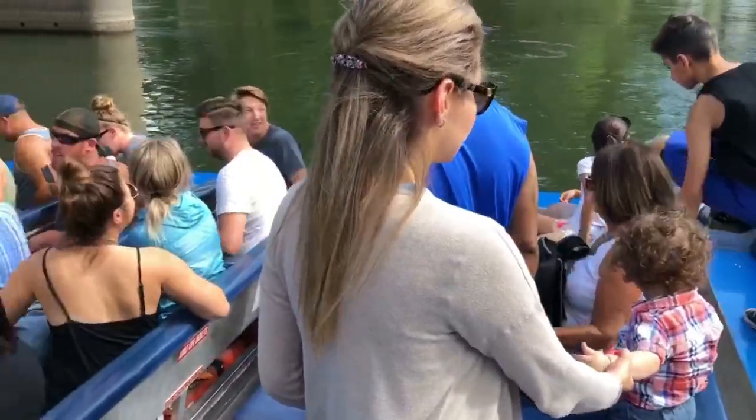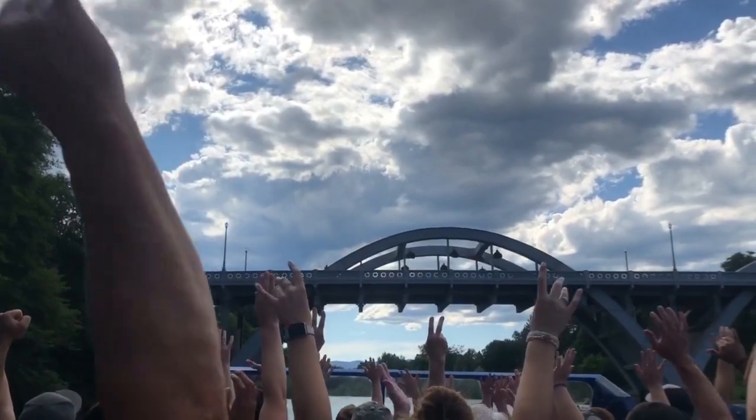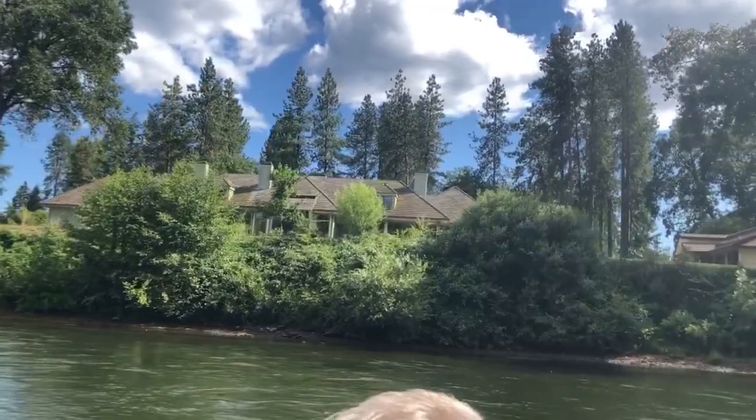So one of the top things to do here in Grants Pass is the Hell's Gates jet boat excursion. And it's fun, exciting, and we do it every year. Here we go. Let's go, everybody.